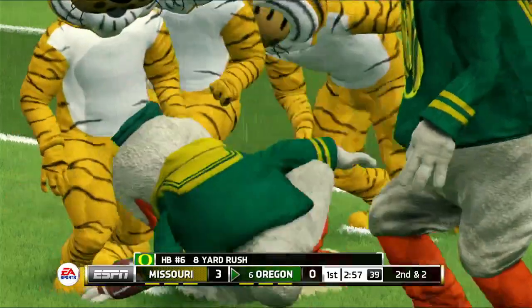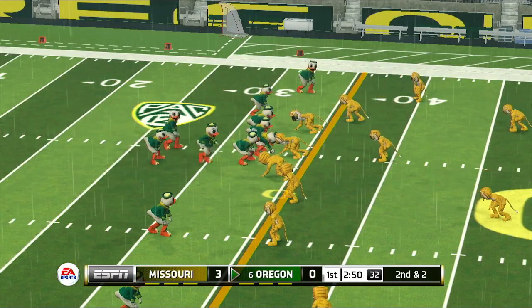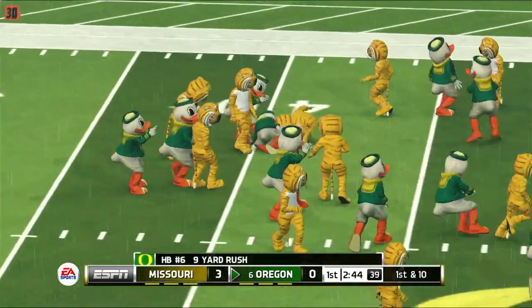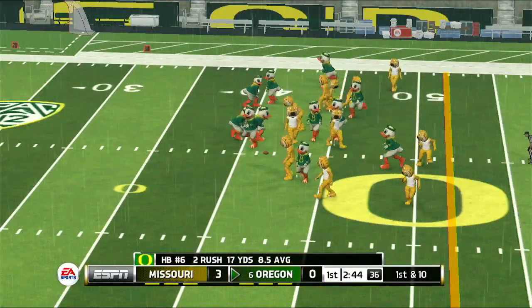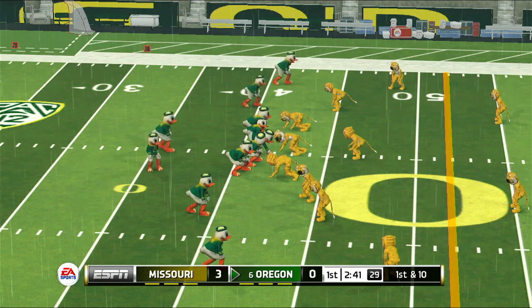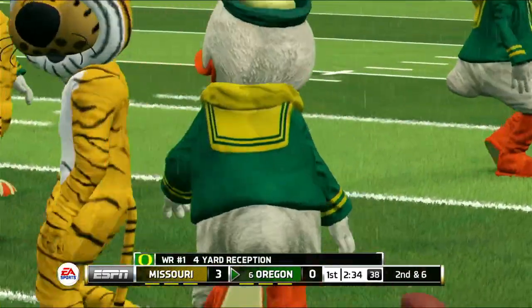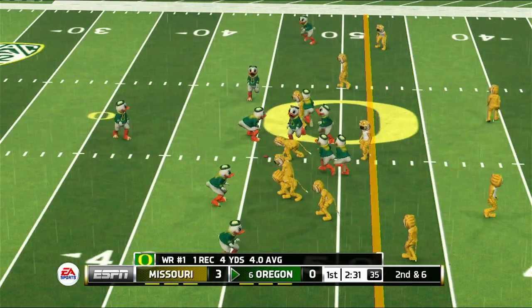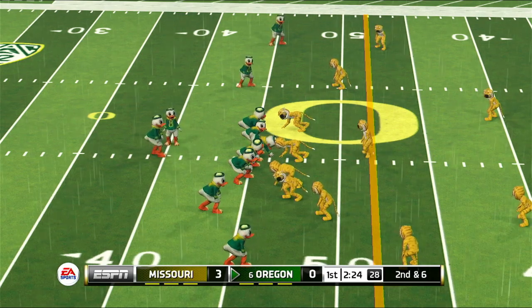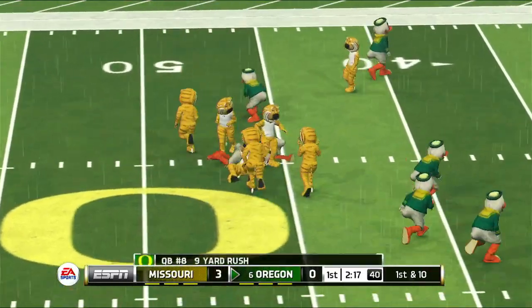Gains his way to the 33-yard line. To that quickly. Tackle made around the 46-yard line. That makes it 76. Regular. Take four. Gains his way to the 46-yard line.